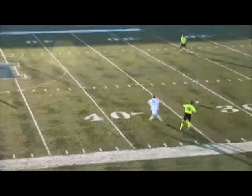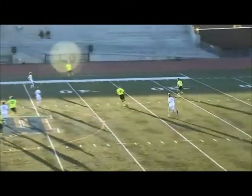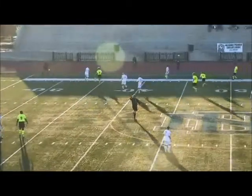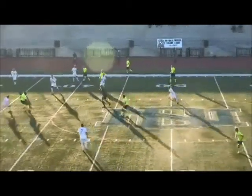Bay Area goes and plays short, looks to spray the ball around, keep a bit of possession, settle those nerves down, really just get a hold of the ball again. Yeah, but with slack passing like that, you know, it's going to be a hard one. They'll be hard pressed to maintain possession.